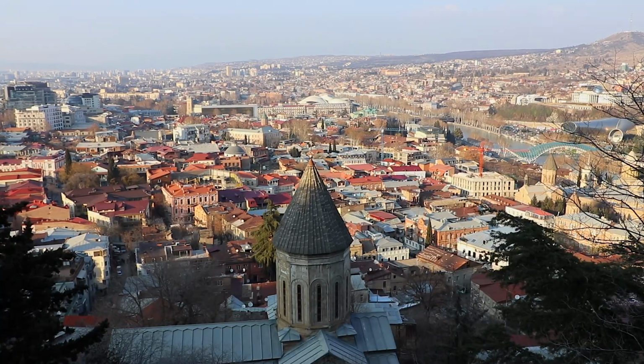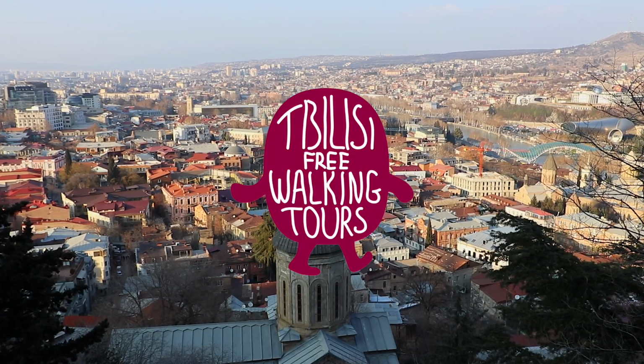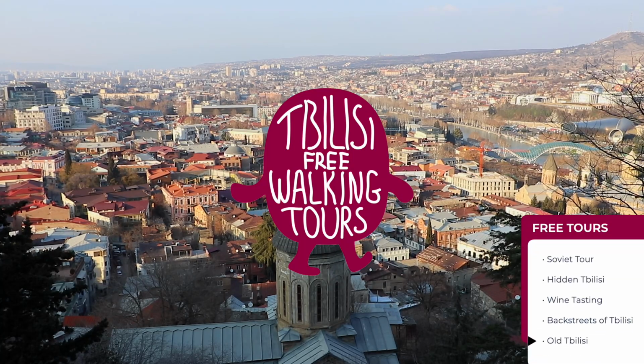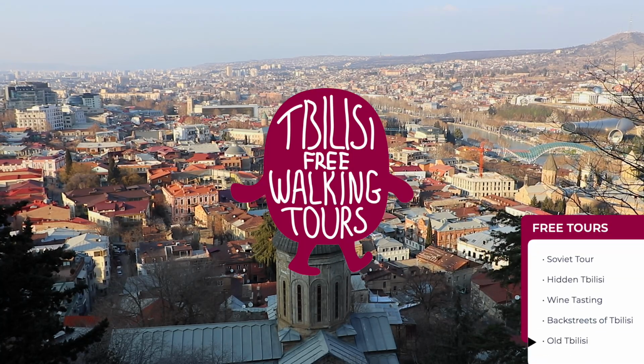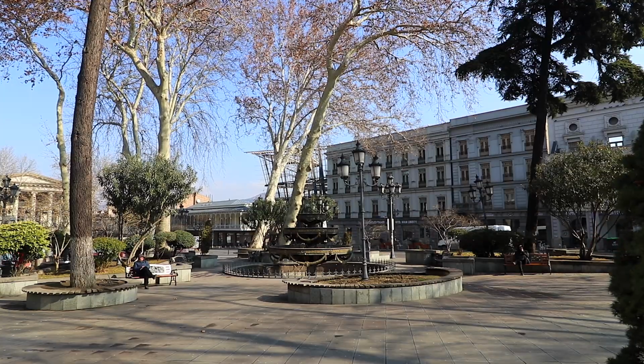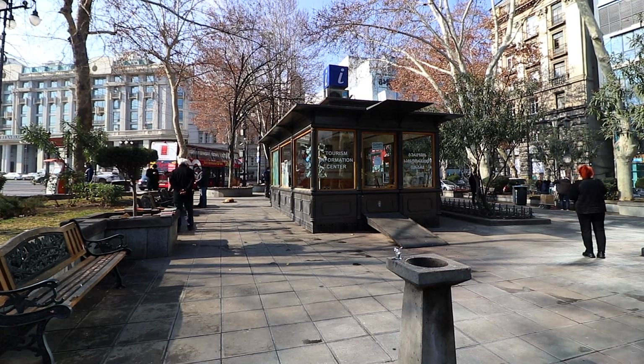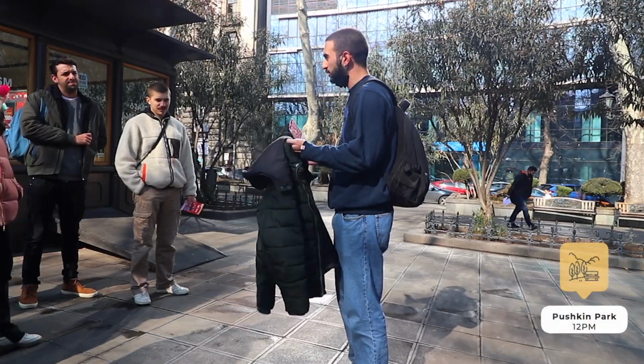In Tbilisi, the most popular provider would be TbilisifreeWalkingTours.com. They have a wide range of tour options such as a Soviet tour, a hidden tour, and even wine tasting. But for my case, I took the Old Tbilisi free tour. To attend, you can simply show up at the agreed meeting place and time, which for my case was at Pushkin Park at 12 p.m.